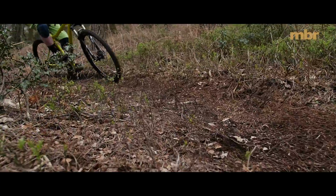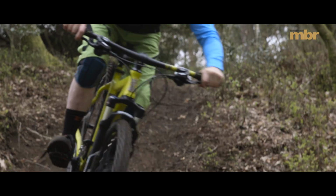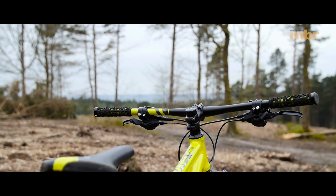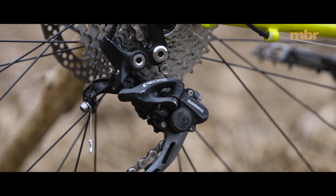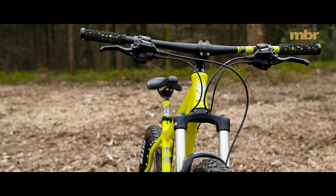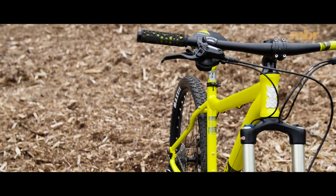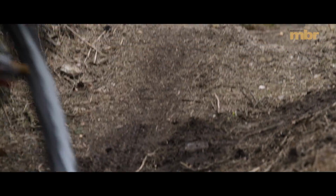In terms of specification, the Bizango is £100 less than any other bike, so there are a couple of compromises. The bar is too narrow, the Suntour chainset is not very stiff, gear changes are sluggish, and the wheels are a bit heavy. But these are minor criticisms, because the Bizango was the only bike we could swing a leg over and start shredding straight away.